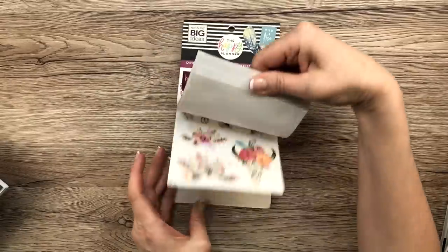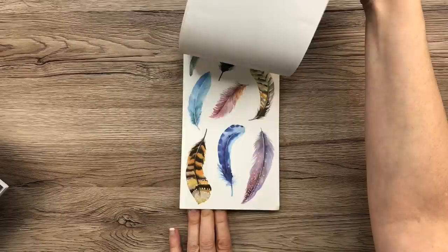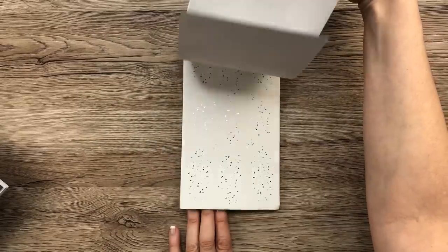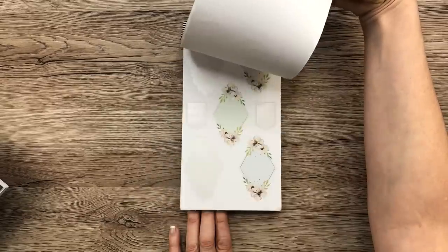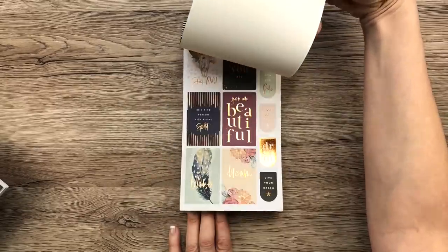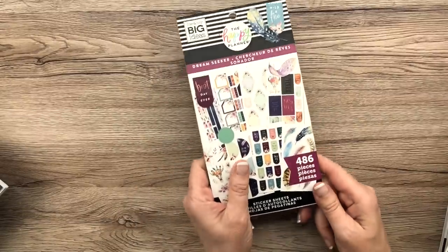So then we have Dream Seeker. This is that book with all of those really pretty feather flower thingies, the really big quotes. We have copper foiling. Really cute book that I did not think I would like, and I didn't buy it for a while. And then when I bought it, I was happy that I got it. I should use that again.